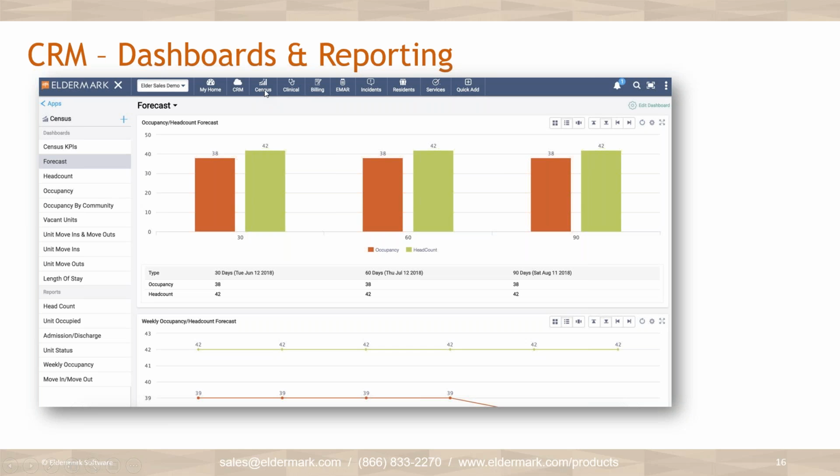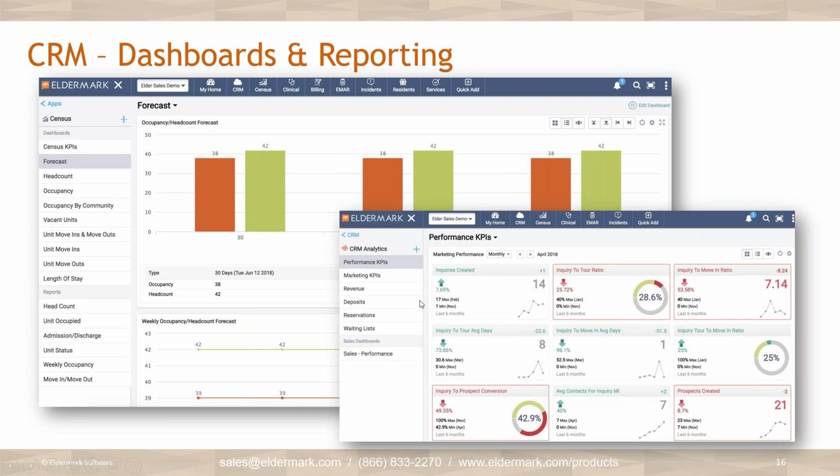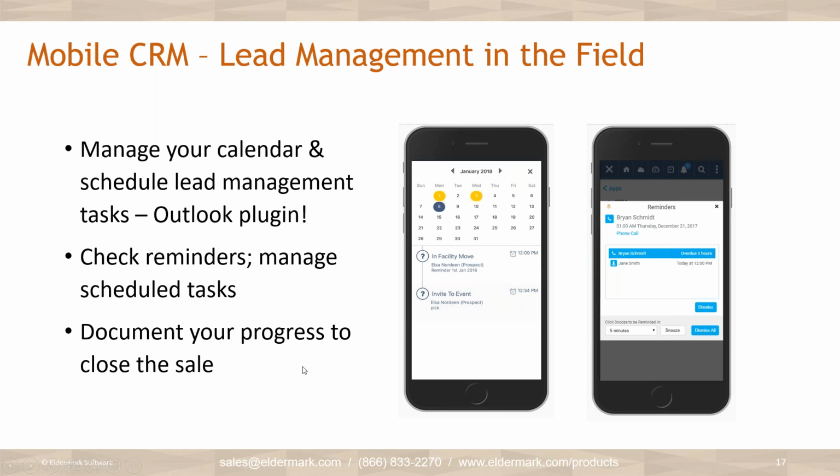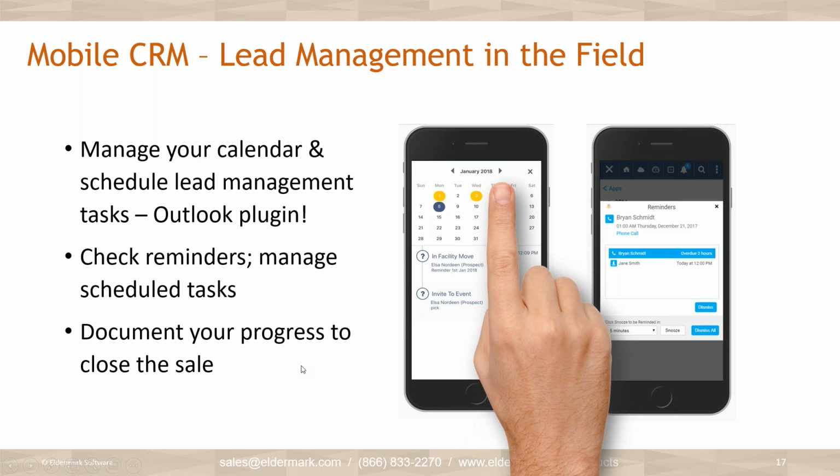Obviously, we have the other modules too, all your census information, clinical, billing, EMAR, incidents, resident stuff, and services. And it's great because you can drive into these too and see how many inquiries, tours, your ratios for closing and everything. Obviously, all this works really nice on a handheld device too.